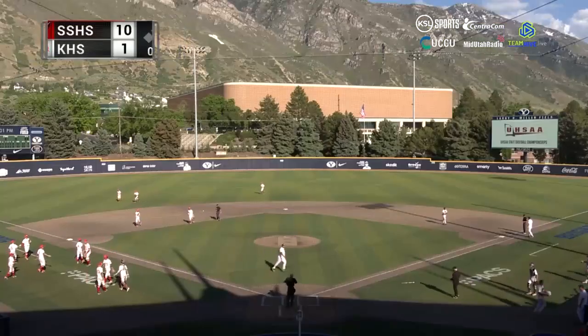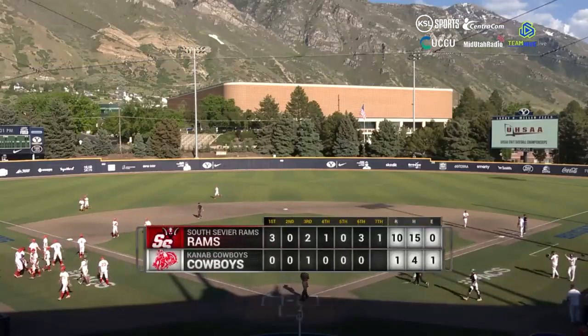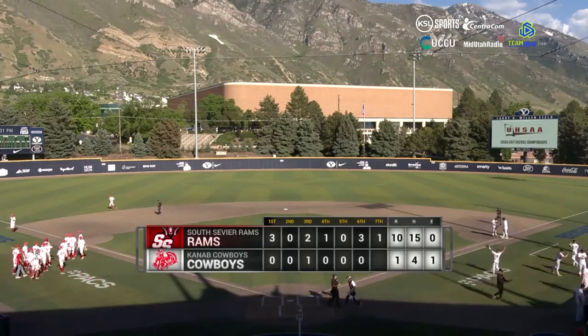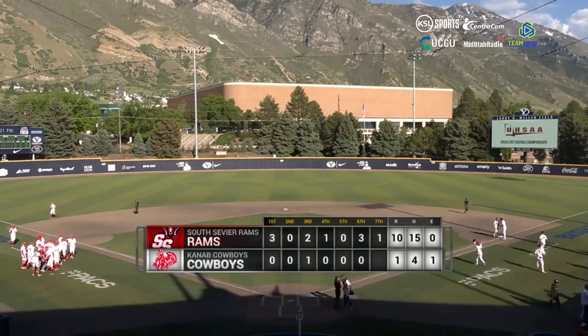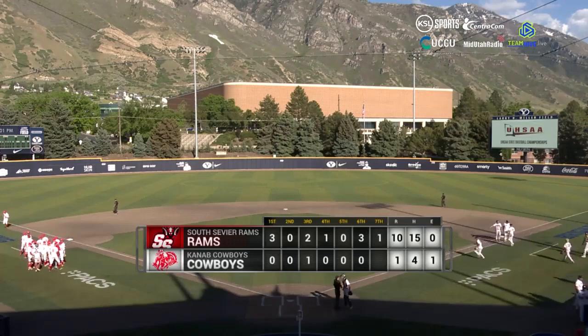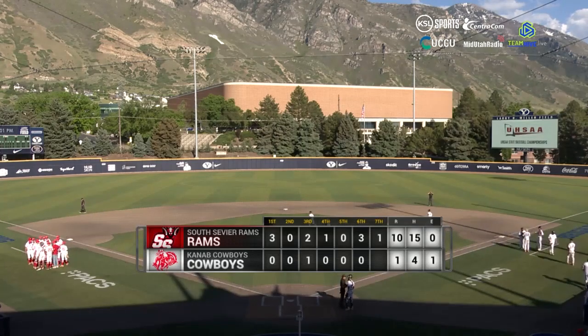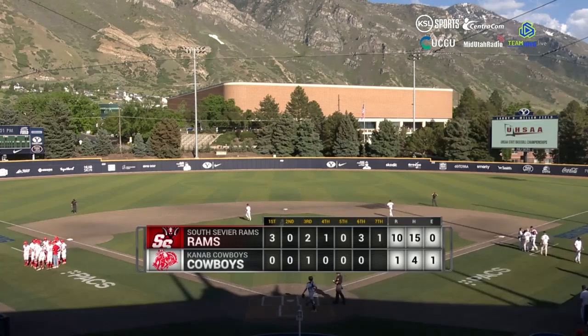South Sevier, though, continues to add to their lead as they get 1 run on 1 hit in the inning. No errors committed by Kanab, and 1 runner left on base through 6.5 innings of play. It is South Sevier 10, Kanab 1 in the 2A state championship on the Mid-Utah Radio Sports Network.